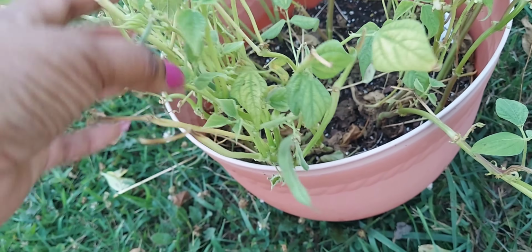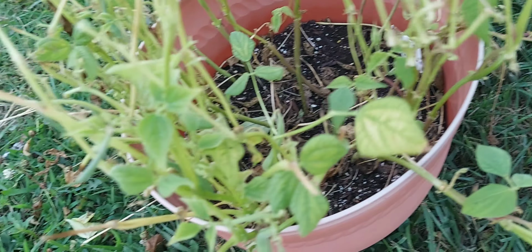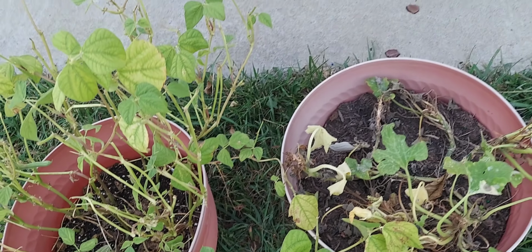So I'm going to go ahead and give this some water and see how these are trying to come back right here. And so I think I'm just going to cut down all the dead ones and see what happens with this plant. But this one is definitely out of here.